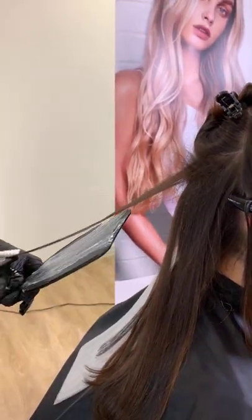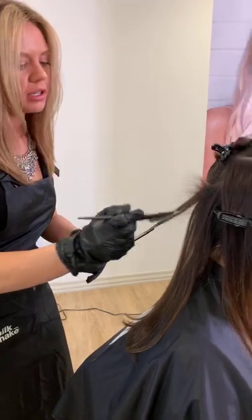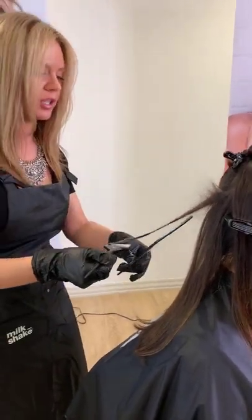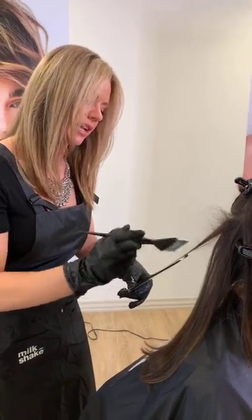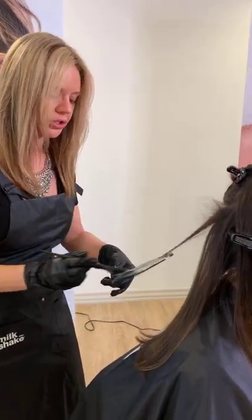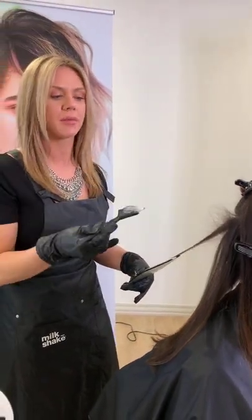All right, and I absolutely recommend doing that. I did do that with our model today. If you have the time, it's definitely worth it to just take that extra step. If you know you're going to have that client prior to the appointment, you could always send that home with them, have them do that at home prior to coming in for their appointment.